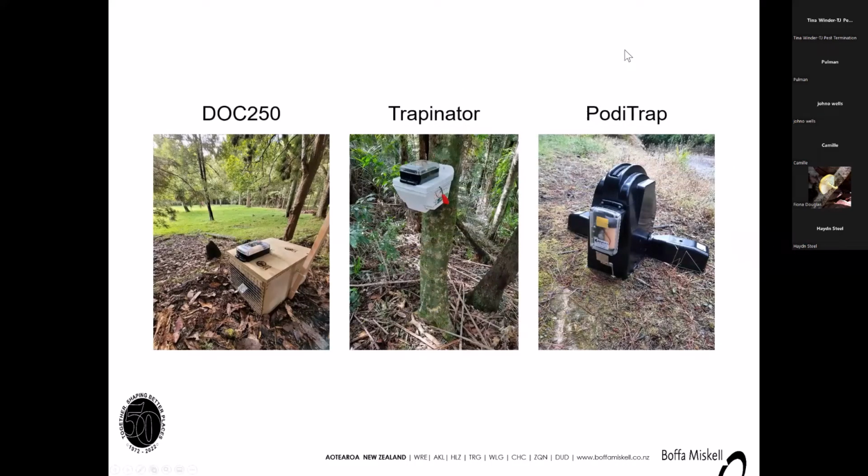Here's an example of the Ezylures retrofitted to the Dock 250 on the left and the Trapinator there in the middle, and then the pot-eye trap. Pot-eye traps are kind of a newish trap. It's a rat and mustelid trap. You can see that there's a little tunnel design there that the animal runs through and it gets caught. And it's pretty much a Dock 250 trap inside that kind of unit.